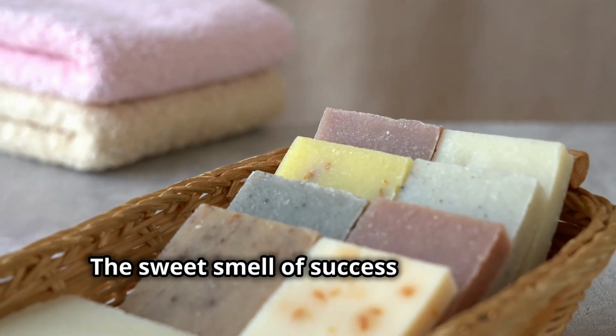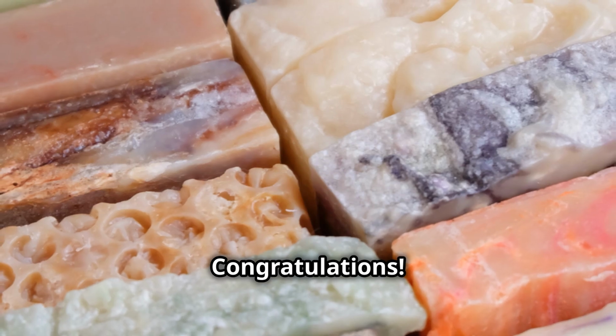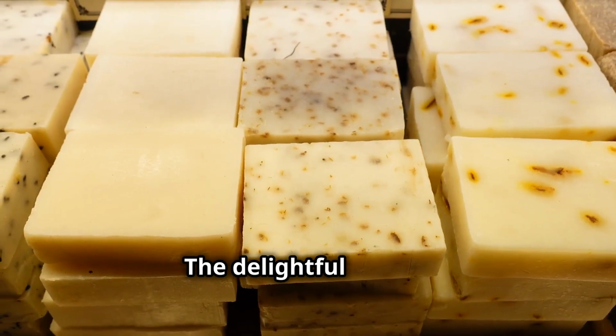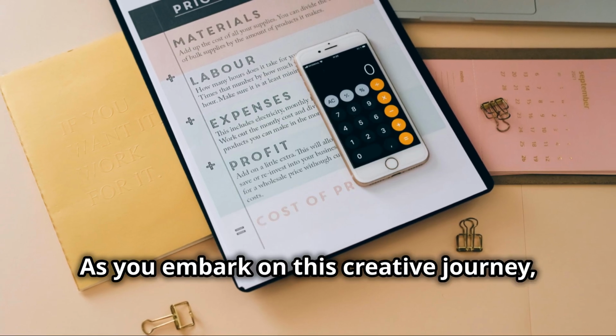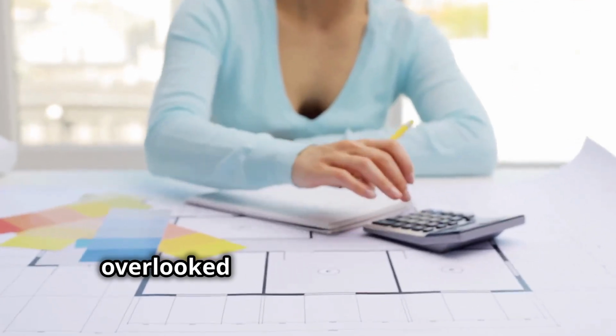The sweet smell of success. Price your soaps right. Congratulations! You've discovered the joy of soap making. The beautiful colors, the delightful scents. It's exhilarating, isn't it? As you embark on this creative journey, there's a crucial element that often gets overlooked.